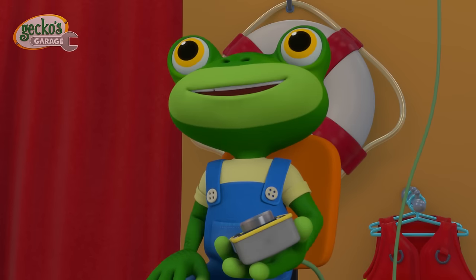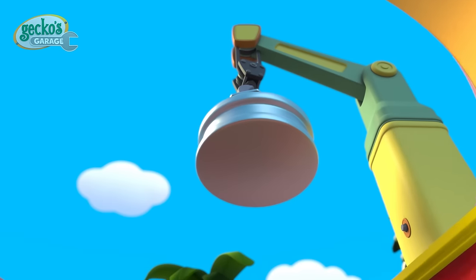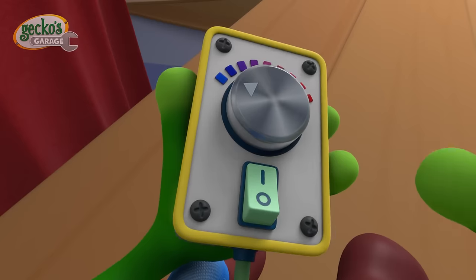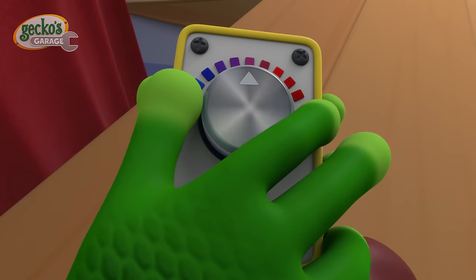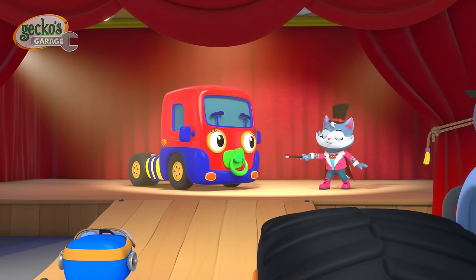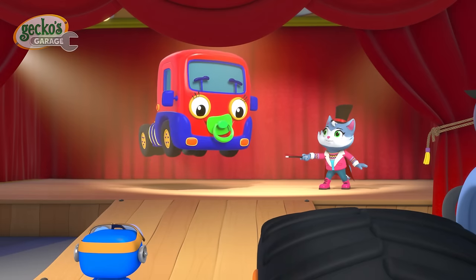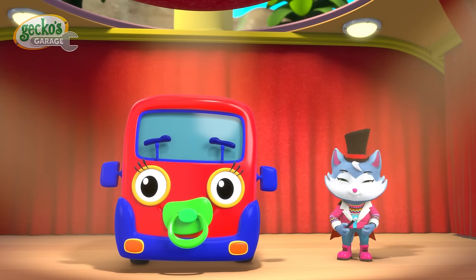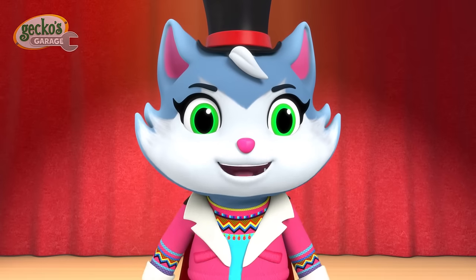My cue. Magnets attract things made of metal, like baby truck. This dial controls the magnet's pulling strength. With a wave of my wand, a la Katsam! Perfecto! Who's next?